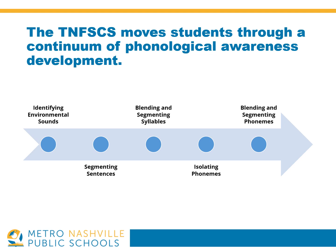This image shows how the TNFSCS instruction progresses from supporting students to identify environmental sounds, to segmenting sentences, to blending and segmenting syllables, to isolating specific phonemes, and finally, to blending and segmenting phonemes. Each of these steps is an important part of phonological awareness development and will be explained in greater detail later in this module. Emphasizing sounds first is an essential part of reading and phonics. On the next slide, we'll explore why an emphasis on phonemic awareness is important for our students.